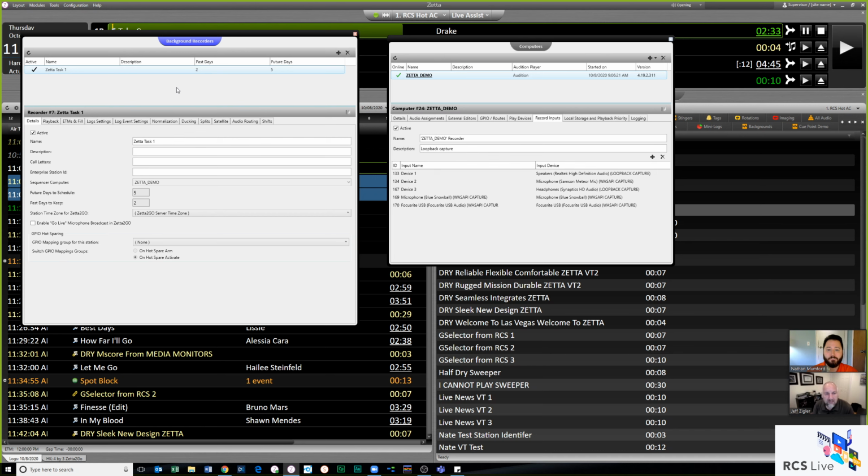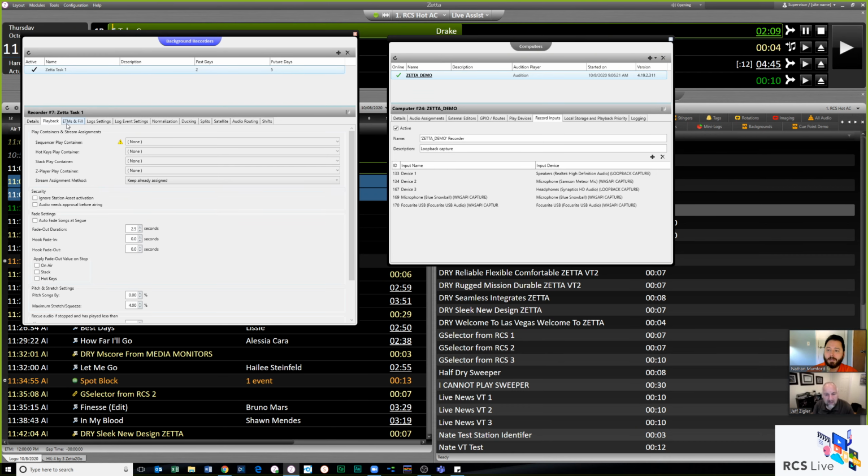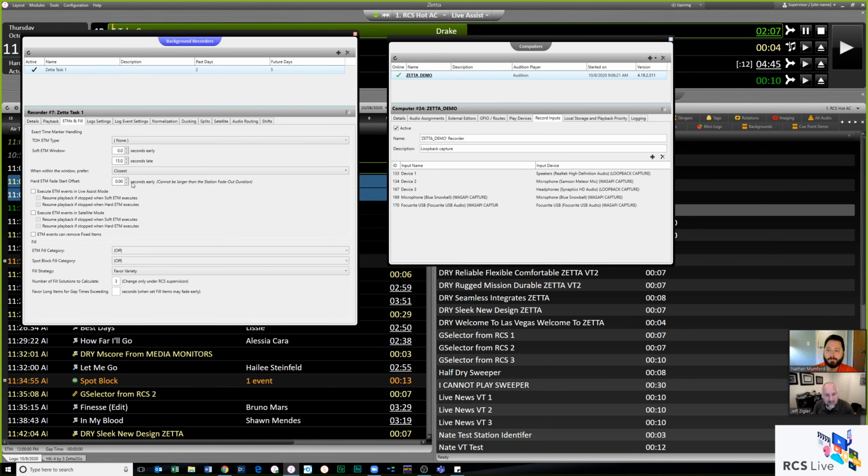So as Jeff was saying, you can have multiple recorders. You can also have one recorder that does multiple things, right? So you can have a whole list over here, and you'll notice this window looks very, very similar to that of the config and stations. And that's because it kind of does act like its own individual station. There's a lot of functions here, especially if you look at the recorder clocks and the recorder logs. So know that you have some flexibility in regards to playback, ETM and fill, some options here.